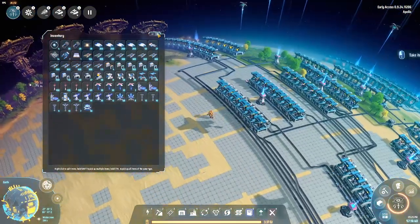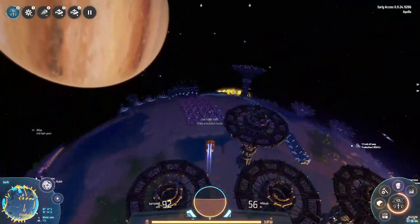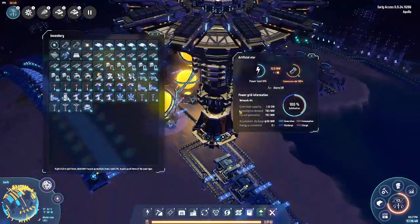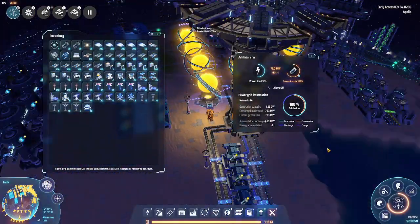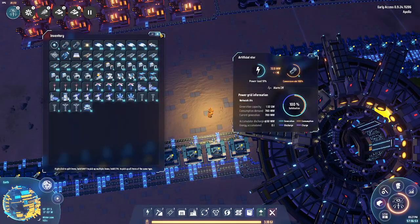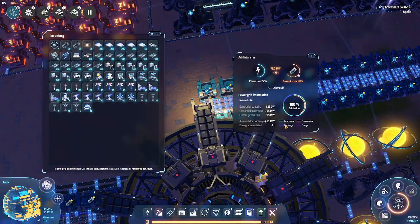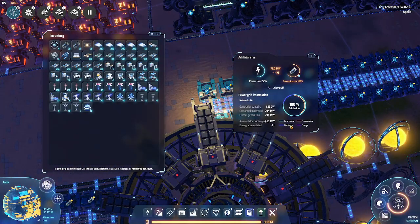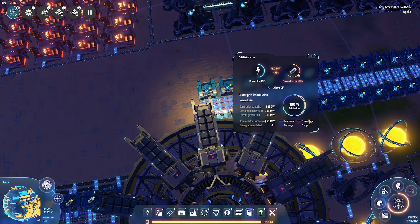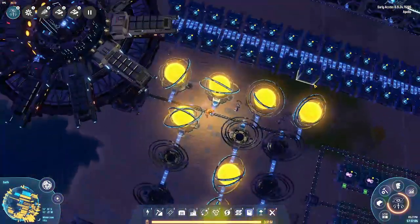Kestrel, what I was doing was showing you the good old artificial stars. So these are great, fantastic. Once you've got them, you basically don't want to be powered by anything else. And because I am using a discharge situation here, I need this planet to charge and not discharge. So I'm going to have to put down a whole heap of these guys later on as well.